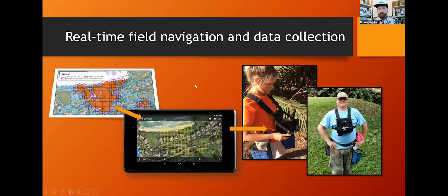When we go out in the field, this is the process we use to make sure that we are getting that thorough coverage I mentioned. So you can see we take a map, we reproduce that map onto a GPS, and we have that in a harness right there on our chest. And so we can see real time that we are covering very thoroughly the entire infested area.